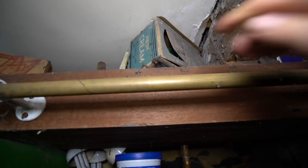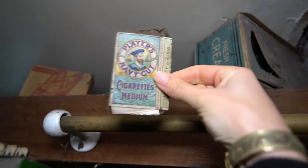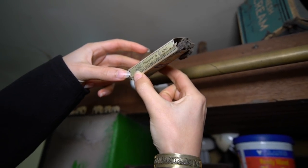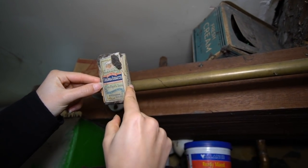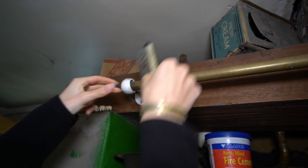Oh, yeah. Oh, look, these are cigarettes. Now that is cool. That is an old school cigarette packet. John Players and Sons. Cool. What did the back say? Virginia Tobacco. That is the oldest cigarette box I've ever seen.